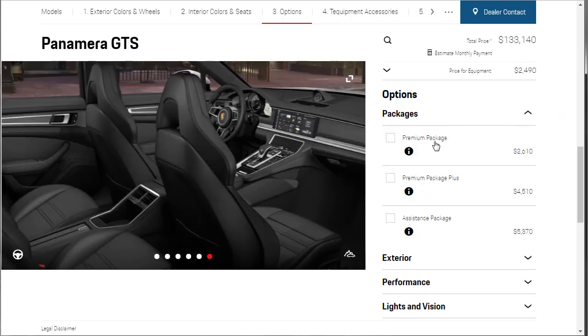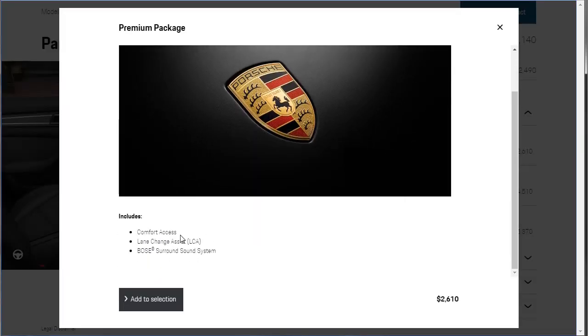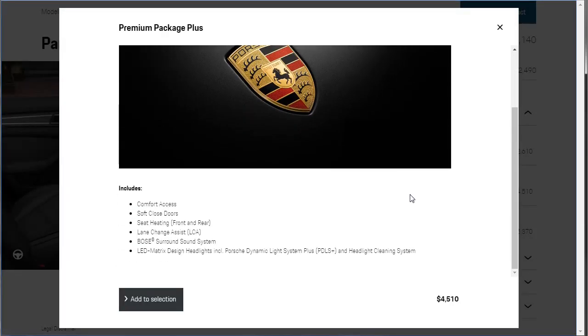Okay, so there are 3 levels of packages. There's this premium package, and the premium package does what? Comfort access, lane change assist, and a Bose surround sound system. So apparently we're in the sticks here. We don't have any kind of name brand sound system at this point. Premium package plus, what does that give us? Probably all the other stuff.